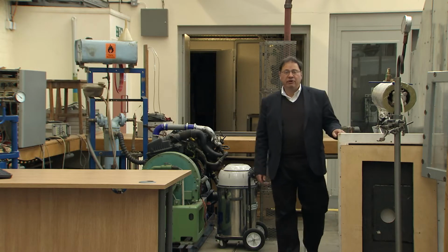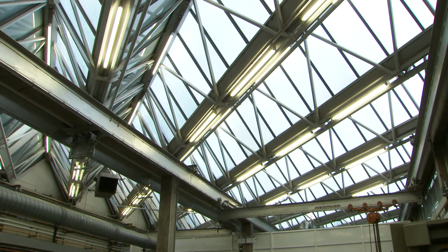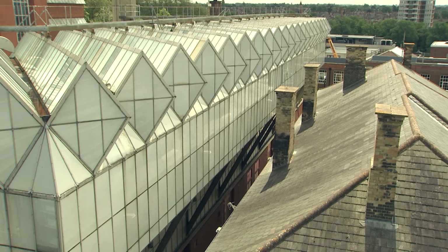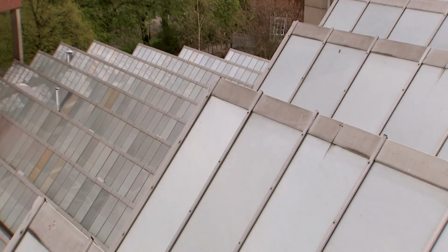Like all engineering buildings, it has no windows, but there is a lot of light pouring in through the roof. This glass roof is one of the most striking and significant parts of the building. The plan beneath it of the workshops is rectangular, but because the workshops needed true north light, they had to be oriented on the diagonal.